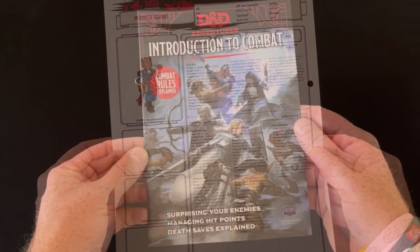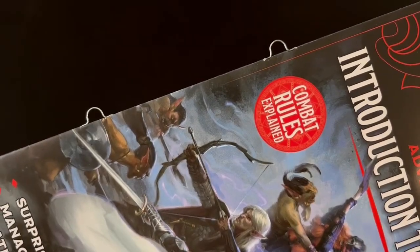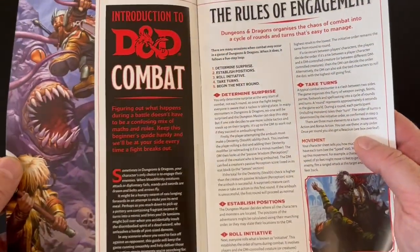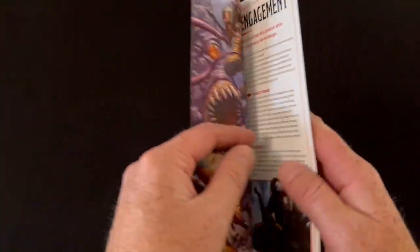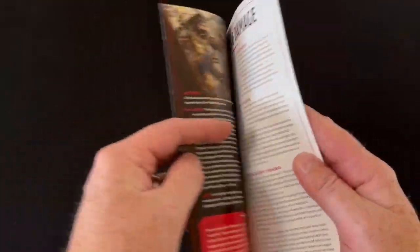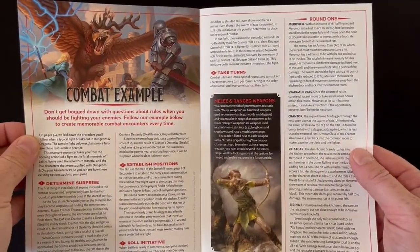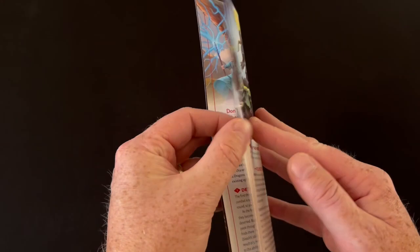Then you get this diddy booklet introducing you to combat. It has these little metal loops so you can store it in one of the binders with the magazines, and is a decent enough introduction to one of the more gamey parts of D&D. I'm not sure how convenient it will be later on to look back through dozens of these little books to find rules references, but as a way to introduce core rules week on week, it seems okay.